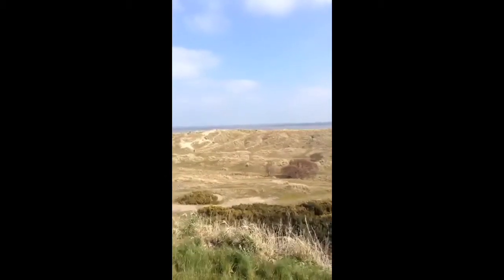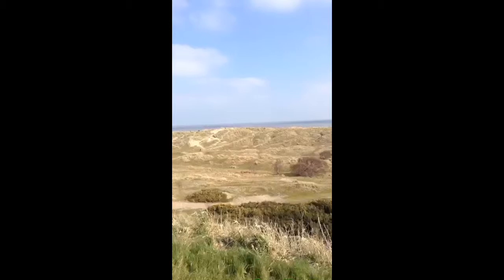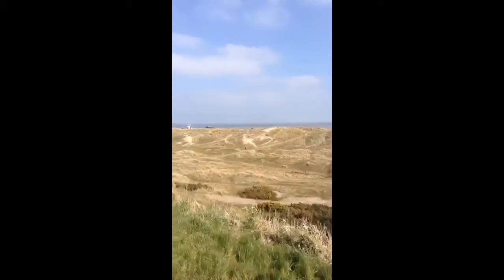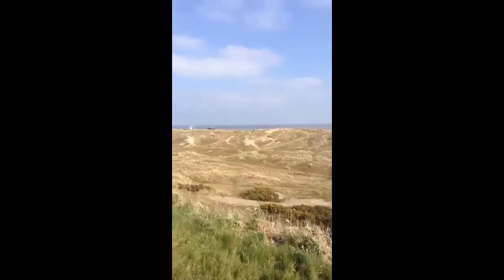East coast, that's the North Sea. We're in Norfolk, and this is a place called Winterton on Sea.